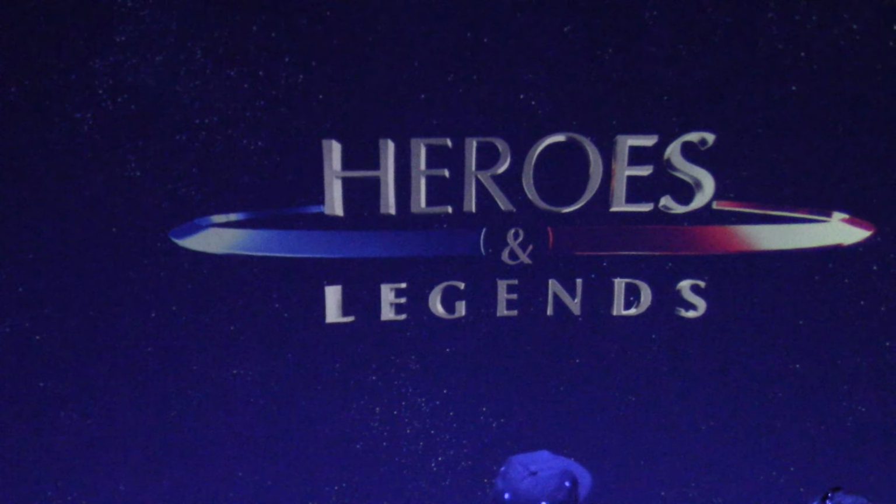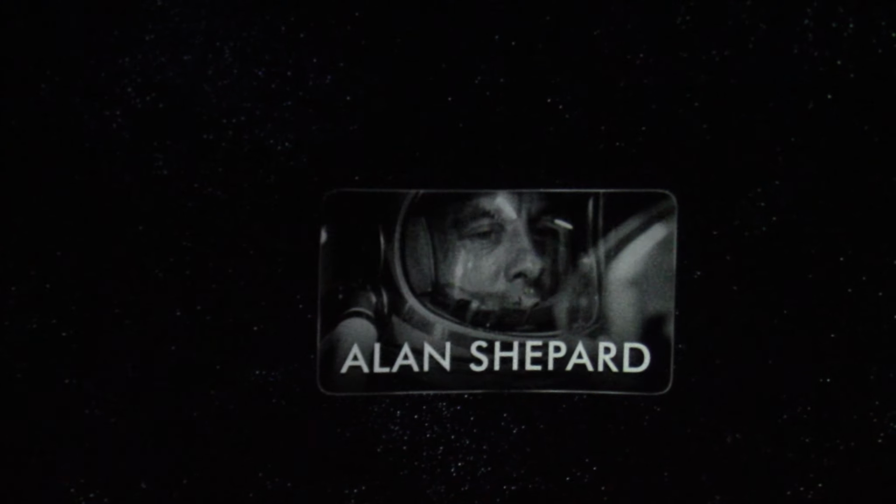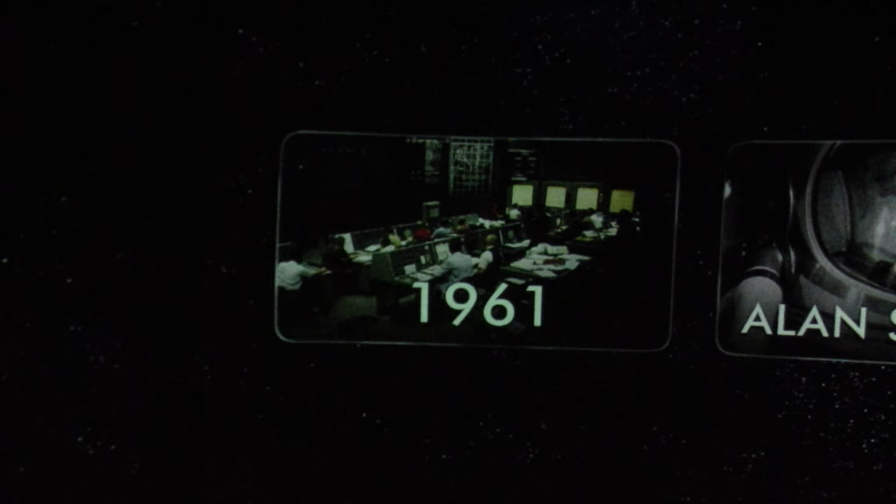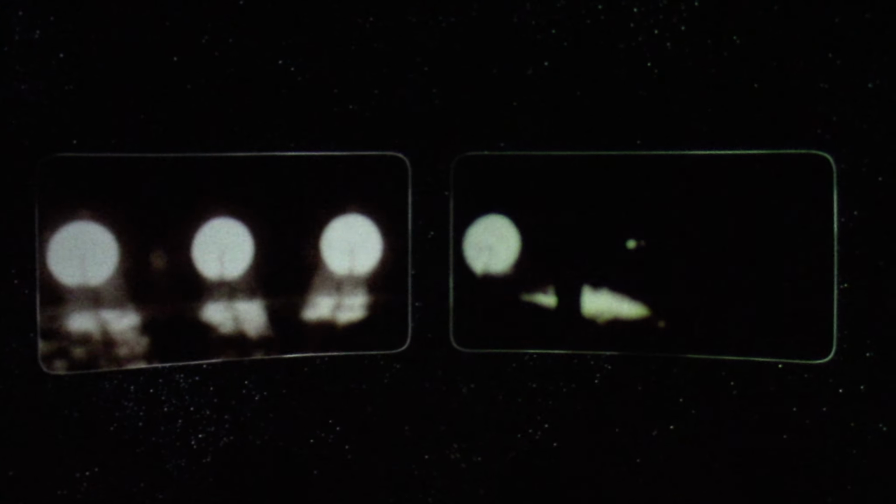I'll never forget May 7, 1961. The launch rocket is poised to hurl America's first man into space at 5,000 miles per hour. Alan Shepard will rocket to 115 miles above the Earth. He will weigh nearly 1,000 pounds from the punishing acceleration of a giant booster rocket.